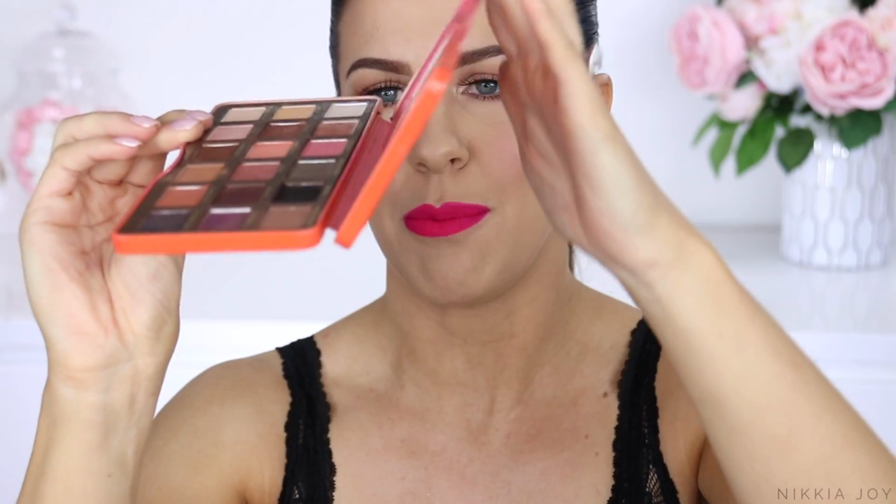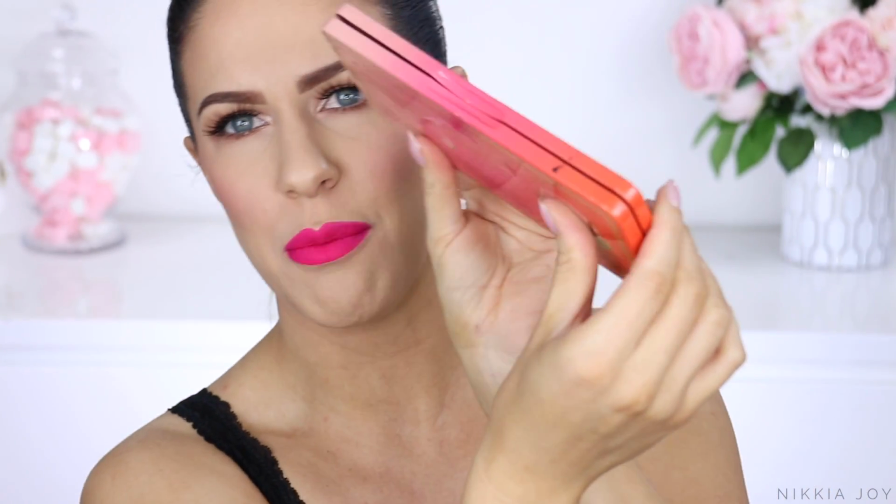The lid is actually busted. It doesn't shut properly anymore. I have used and abused this like you wouldn't believe. It smells amazing. I think the pigmentation of this is fantastic. I have heard from a couple of other people who have been like, oh, my peach palette wasn't any good. I don't know if they reformulated it. I didn't get this when Too Faced originally released it, all those years ago. I got this when they made it part of their permanent collection.